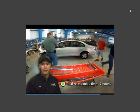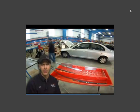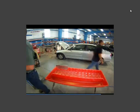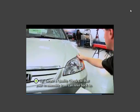The biggest problem with reassembly is knowing where fasteners go and what items go on first. As you can see, the pan laid out, it eliminates that problem. A quality check is performed. This prevents any surprises upon delivery of the vehicle.